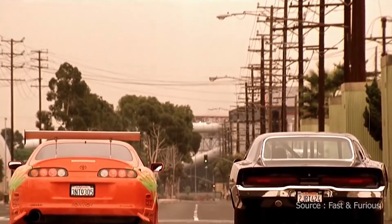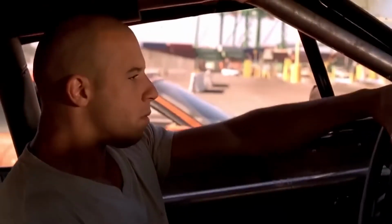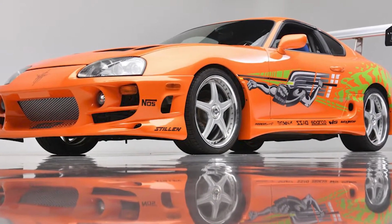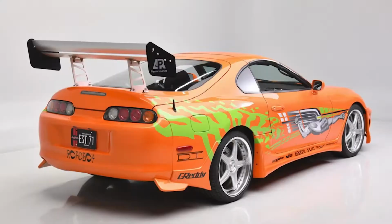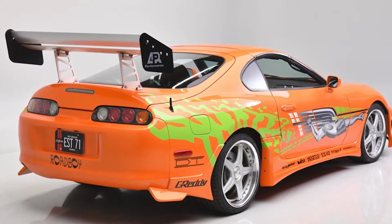If you're an OG Fast and Furious fan, I've got some tea. You could be the proud owner of the car that starred in the original franchise in 2001 and 2003 and spurred a generation of enthusiasts. The neon orange 1994 Toyota Supra is available at Barrett-Jackson's Las Vegas auction, just in time for the next installment of the series on June 25th.